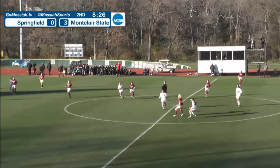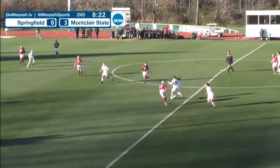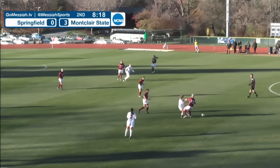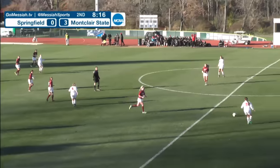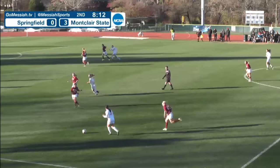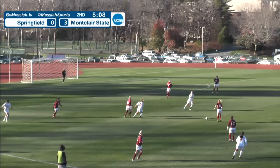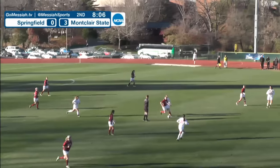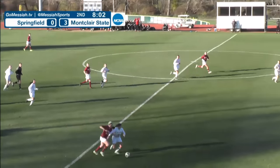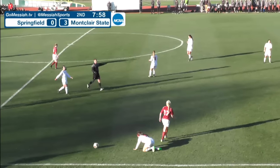I'd say Montclair's had 4 good looks today, and they've turned in 3 of them for goals. It's the mark of a good team, taking advantage of your opportunities, which Montclair has done. And they will have to continue to do if they want to make a deep run in this tournament, considering they have the likes of Messiah, potentially Rowan or Lynchburg, Trinity ahead in this region. Definitely a gauntlet in this upper region of the 2015 Division III women's soccer bracket.